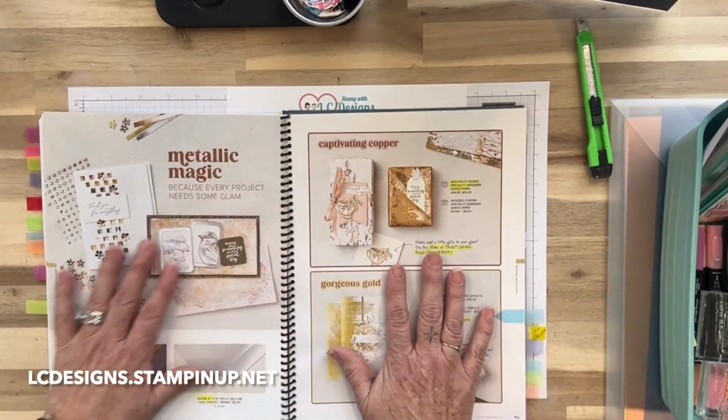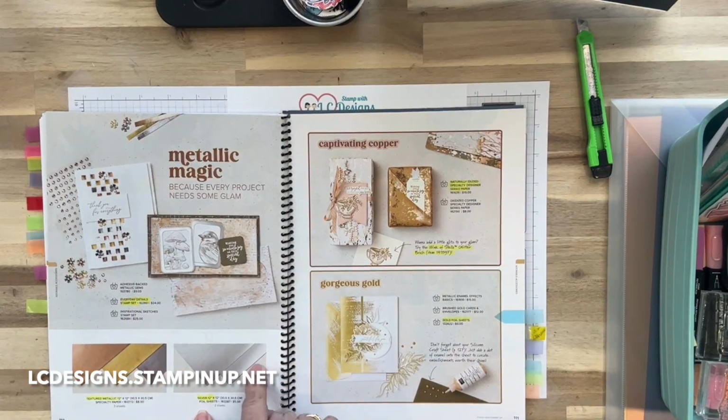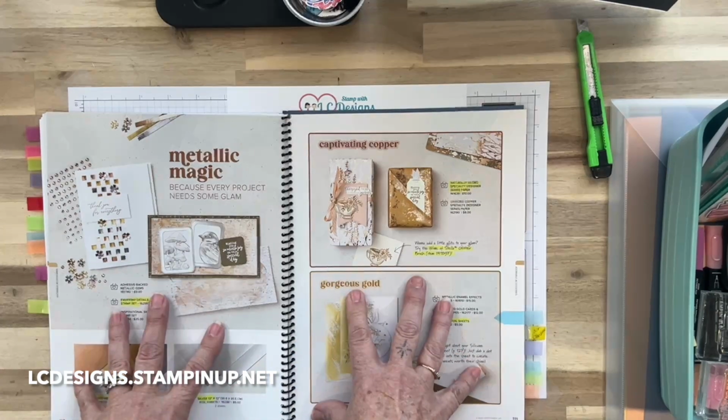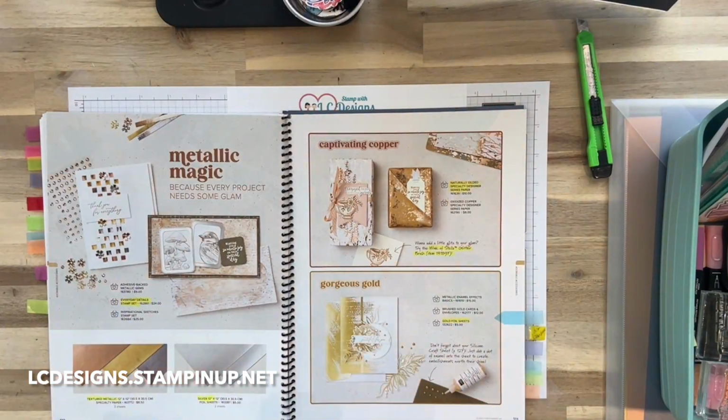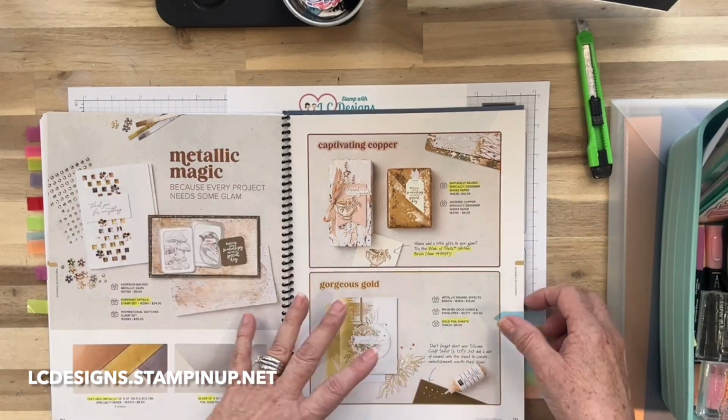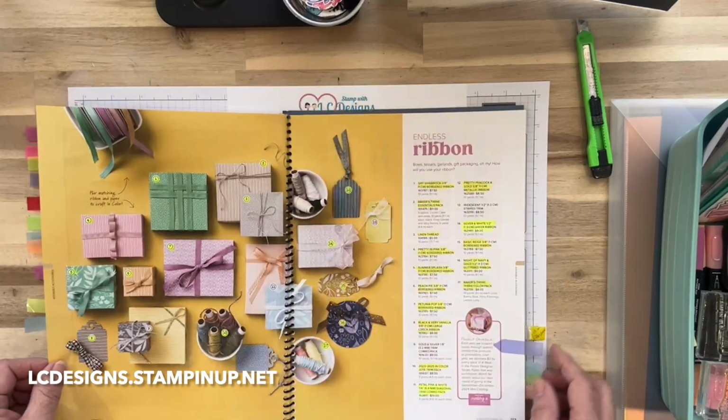So here I wanted to show you the metallics. We have silver foil again. Yay! And then we have this textured metallics, and we're going to use this one today for our shopping cart. So here's all our metallics. Again, we don't have an actual page that shows all the designer series papers.